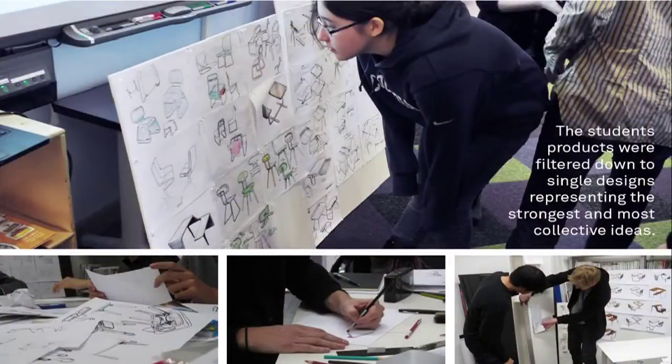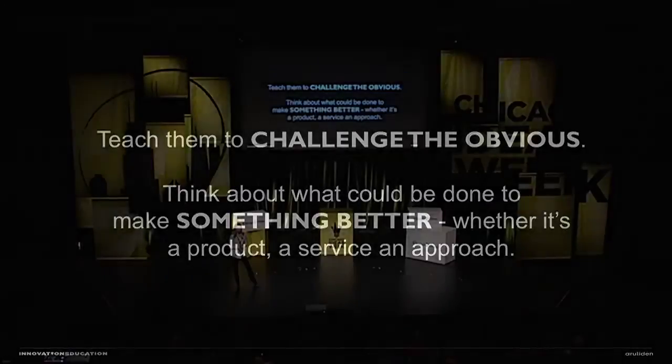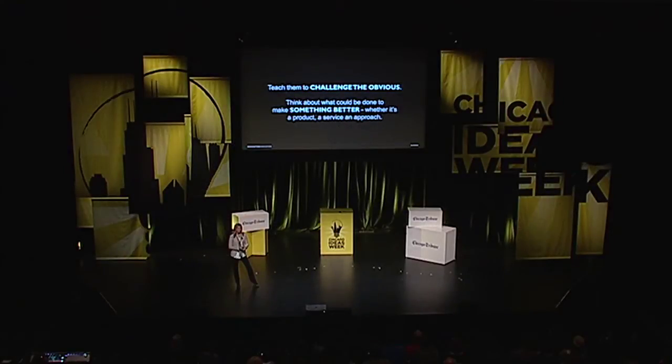Get them out of the classroom, see the sketch process, see how their ideas evolved. And ultimately, we really challenged them to rethink the obvious, to think about how could this be done better, to go through the process that we go through and many other companies go through when they think about products, services, and applications. Design plays a very critical role in all of those things.